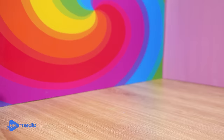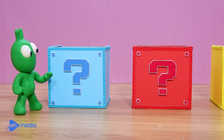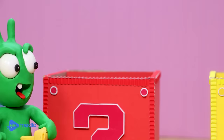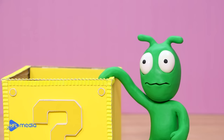After successfully opening the door, Pea Pea entered a room with three mysterious boxes. Let's see what's in these boxes. Oh, Pea Pea found a banana in a red box. Be in the yellow box that made Pea Pea's expression so strange.